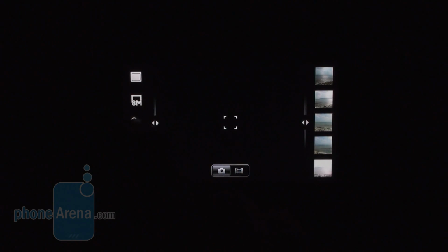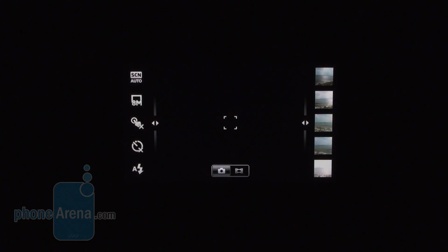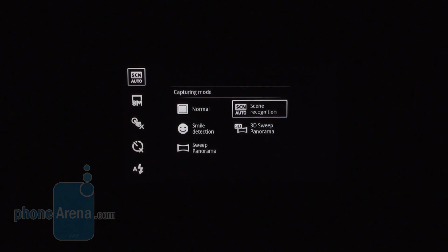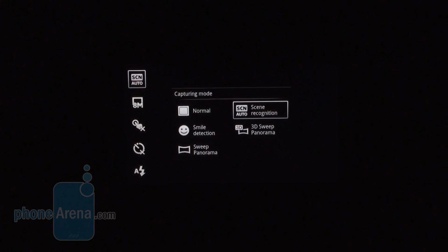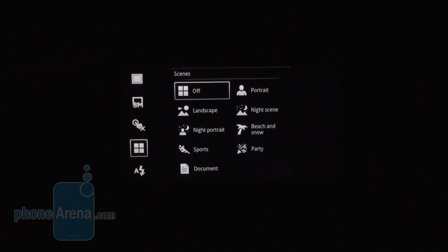The 8-megapixel Exmor R sensor has a pretty rich camera interface with a bunch of shooting modes. Scene recognition here on automatic is pretty good. It can figure out what you're pointing at with your camera pretty quickly and adjust accordingly. You also have the normal shooting mode with a bunch of preset scenes you can choose from.